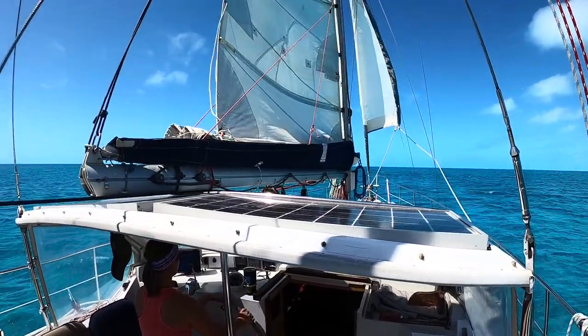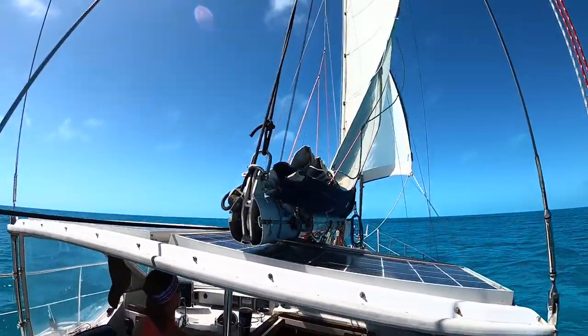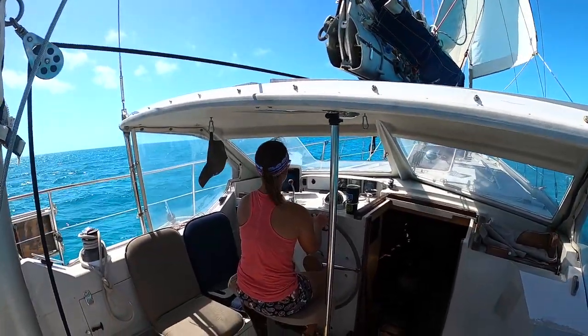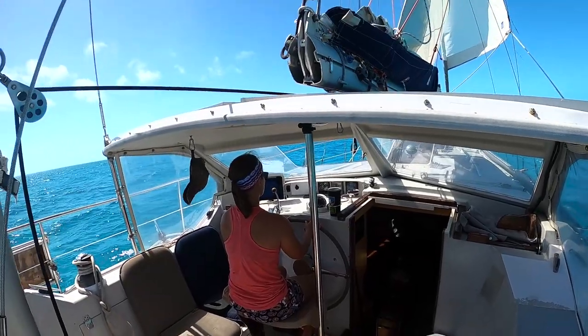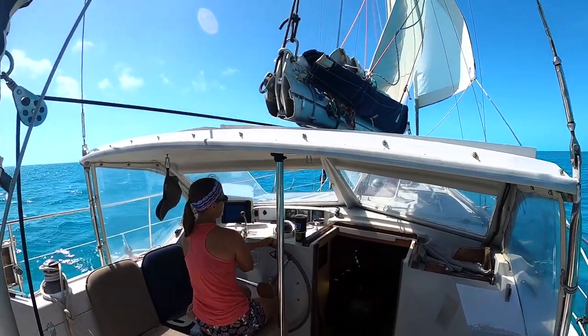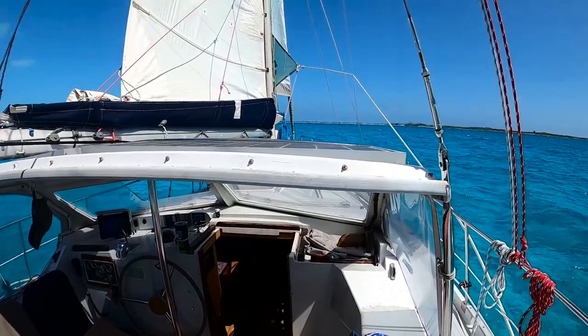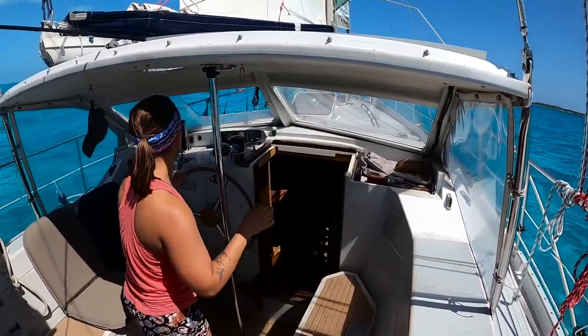And the jenny is jibed. Jenny's jibed, and mainsail. Now we're back cruising on our same tack. Let's do that again. So we're set up for close hauled. So get up close hauled again. Got good wind.